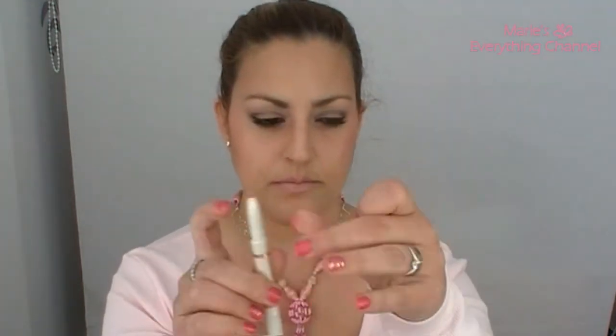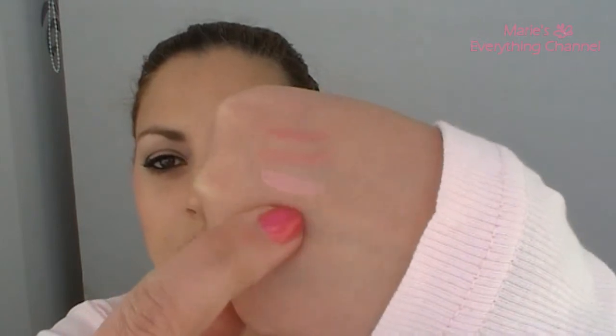So let me get it out of here. And the liner, you have a liner on one side, that's the liner. And on the other side, you have the lipstick. Oh, they smell so good. And that's the lipstick. And then you have the gloss. And this smells like honey. And this is the gloss.